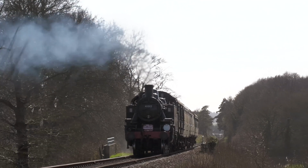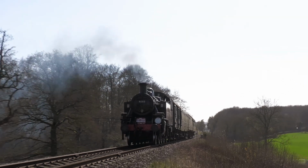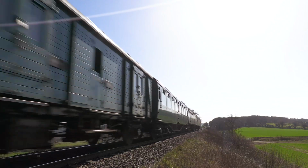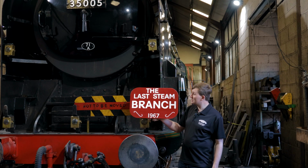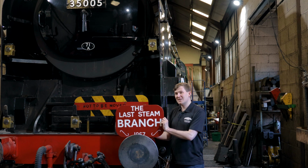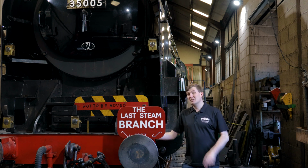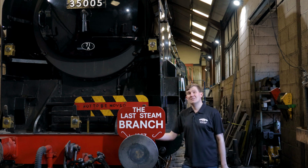There's a branch down near Brockenhurst called the Lymington Branch, runs from Brockenhurst to Lymington Pier, and it was the last steam-hauled branch line service for British Rail. During its last days in service, a locomotive carried a headboard to commemorate the end of branch line steam. And our locomotive, 41312, was that engine.